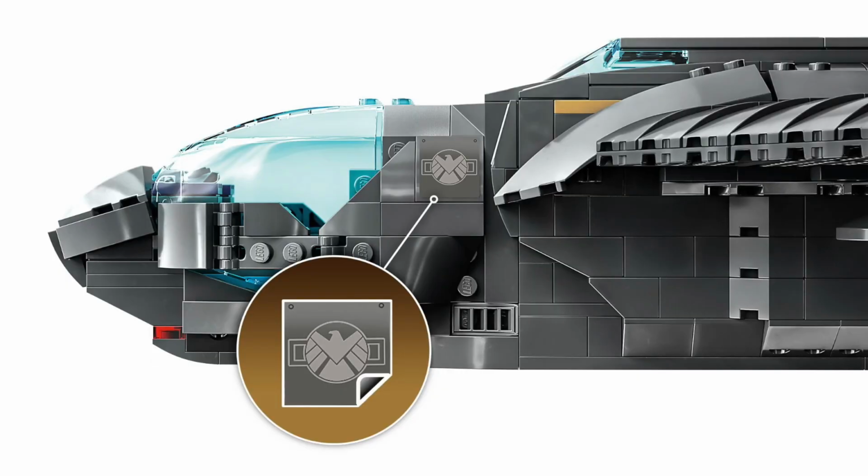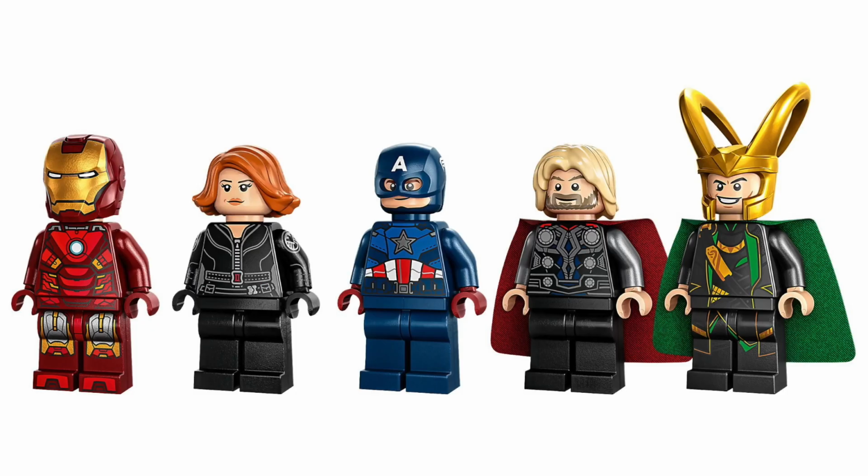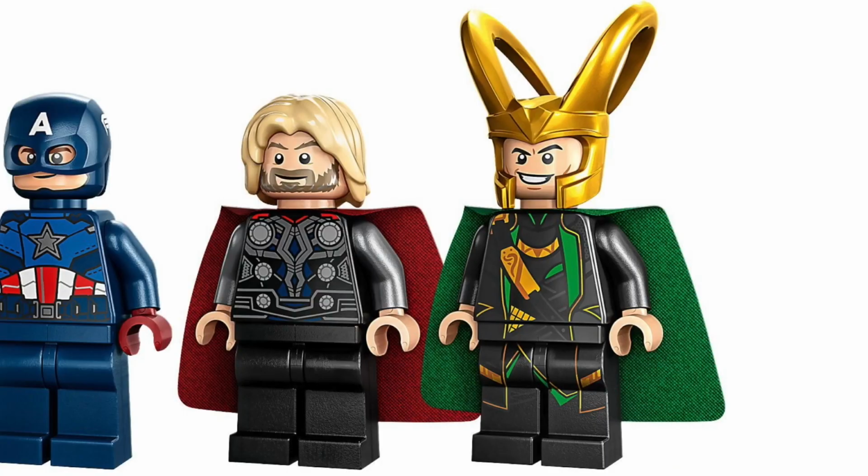The build for this set looks amazing, and I love that it comes on the display stand. Plus, all the minifigures are far better than the ones we got 10 years ago.